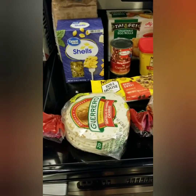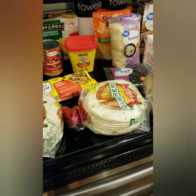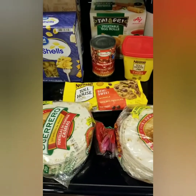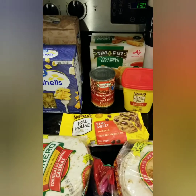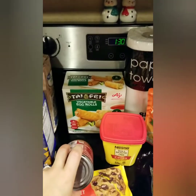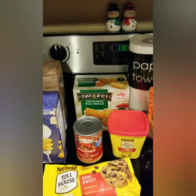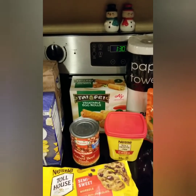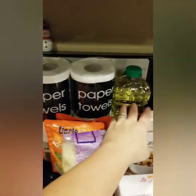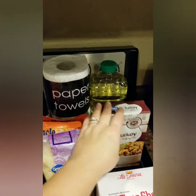So then we got a couple things of tortillas, and then we're just going to freeze one. I was out of chocolate chips, so we just got another little bag of those. Got some corned beef hash, some unsweetened cocoa powder, some vegetable egg rolls for dinner this week. We're going to do a sweet and sour chicken. It's a frozen meal, so I figured that would be perfect with it. Then we just got a couple paper towels, and then a thing of canola oil that I was out of.